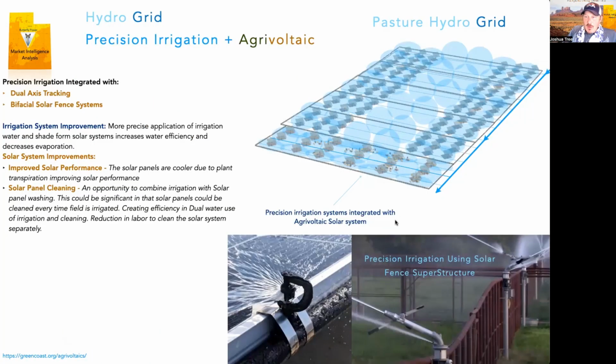So looking at one pasture and creating an agrivoltaic hydrogrid with precision irrigation, this is the example that we're going to have throughout this market intelligence analysis, where we take a pasture and combine a dual axis tracking system with a bifacial solar system, and then integrate the irrigation into the solar structure itself. By doing so, we can help shift some of the high capital expense and material cost of getting the water to the field by using the solar system itself.